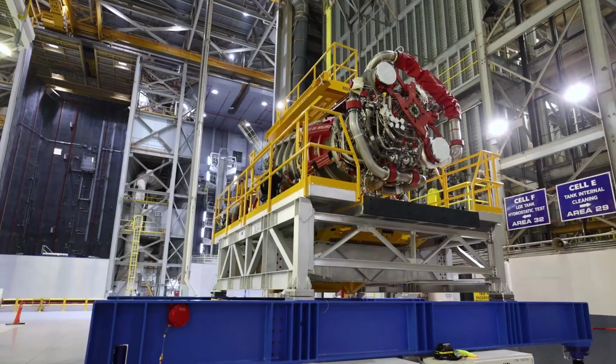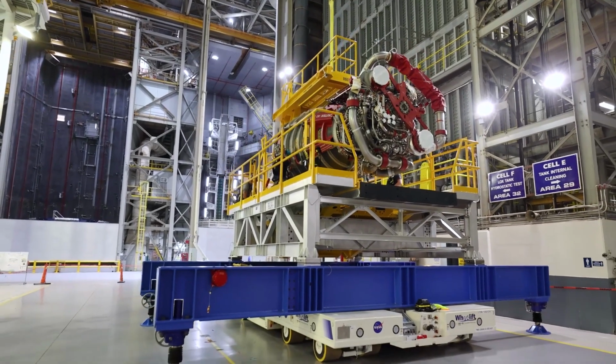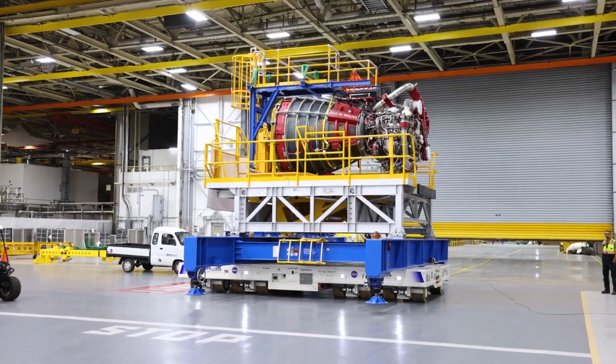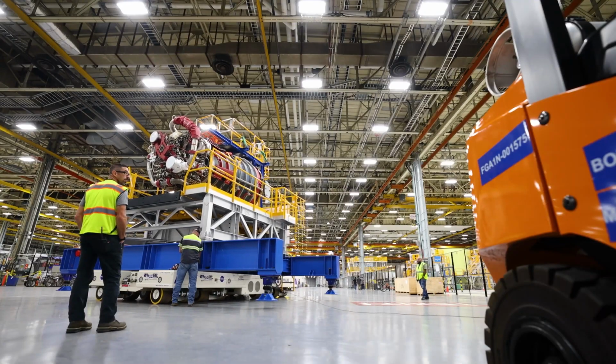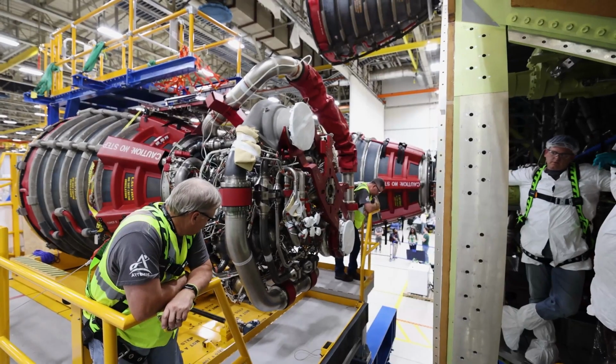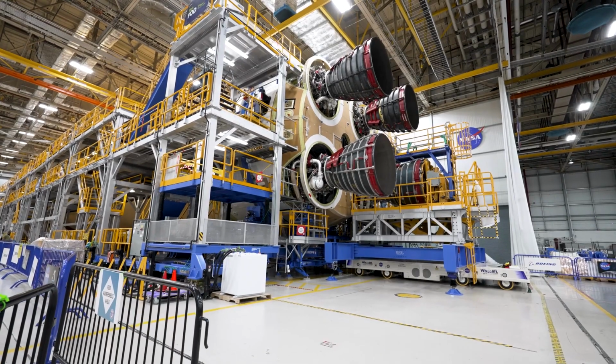The RS-25 engines were first secured in place. In the following weeks, engineers will meticulously complete their connections to the rocket's engine section, carefully linking not only electrical cables, but also all propellant system plumbing.